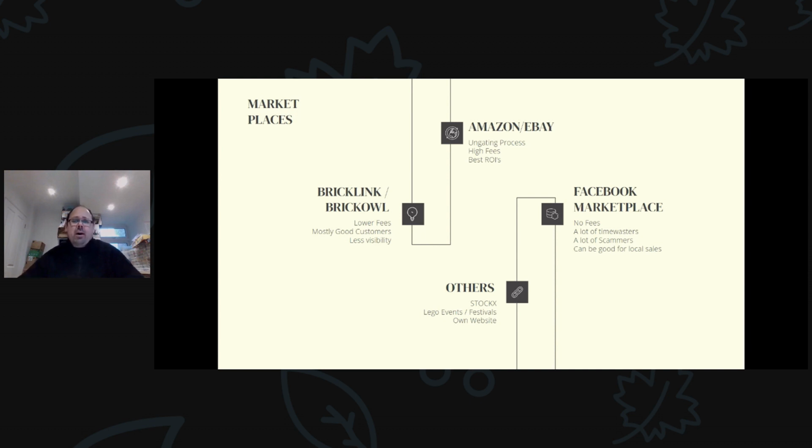And then there are other platforms out there like StockX, or you can go to local Lego events and festivals and have a little stand or a table there with sets for sale. That's another opportunity. Or even have your own website over time. So those are all the different avenues of selling Lego, and you have to consider which avenue you are planning on selling your Lego through.